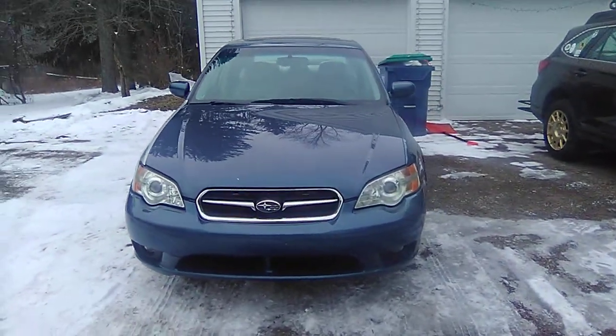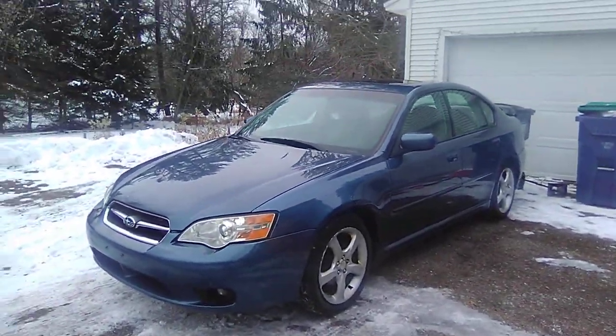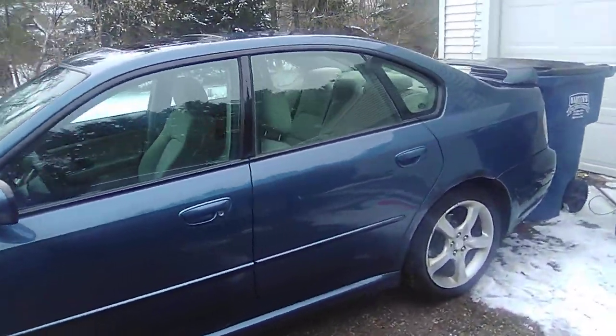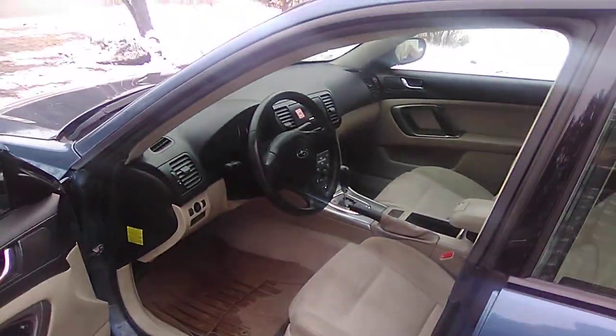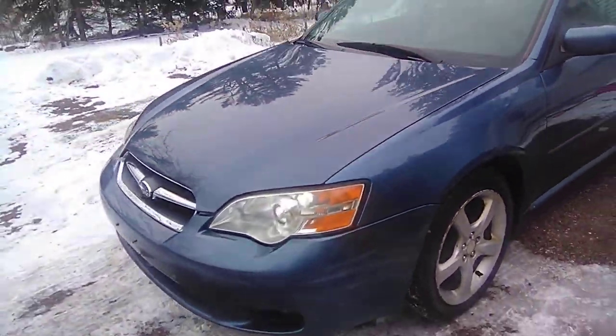I also got the Legacy all done too. I got that back from the shop, so just the beater. It's a pretty nice beater though. I mean, heck of a lot nicer than any beaters I'm used to.